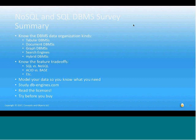Model your data. Don't use schema on read as an excuse to not study your data and understand how you're going to have to set up indexes so you can get to it quickly. Study db-engines.com. It's a great resource, free resource.